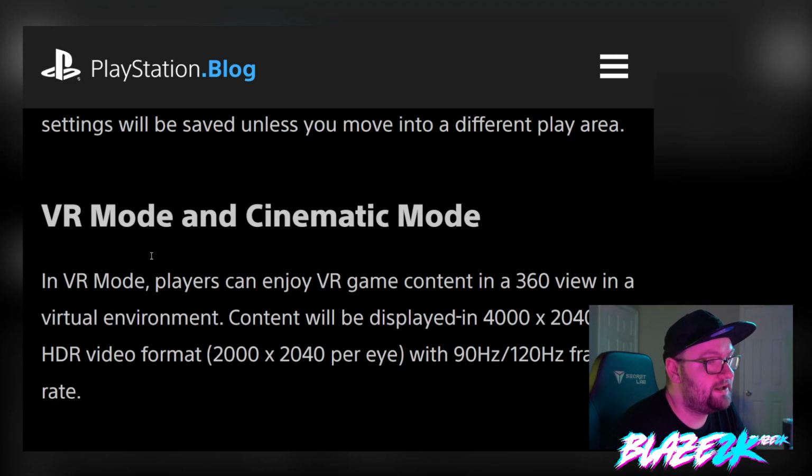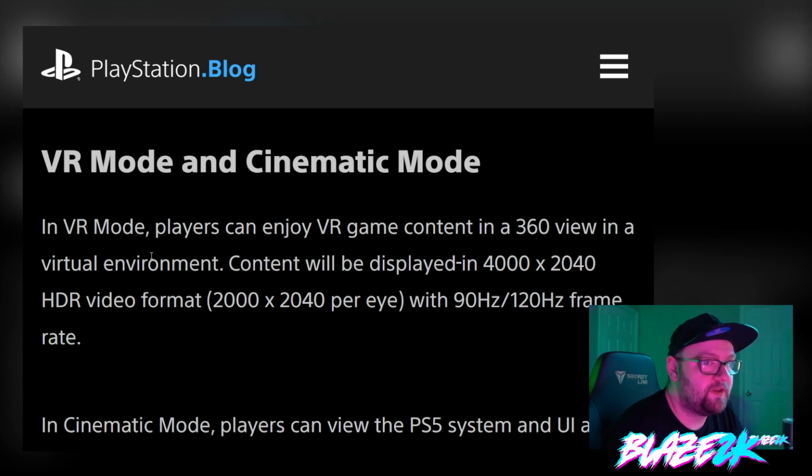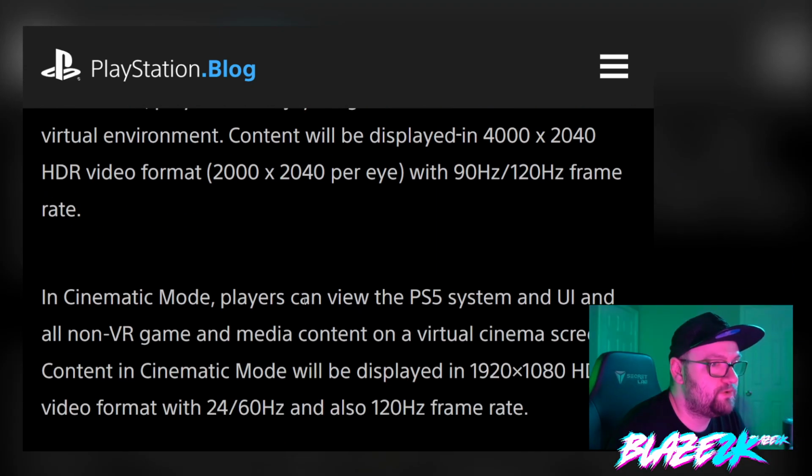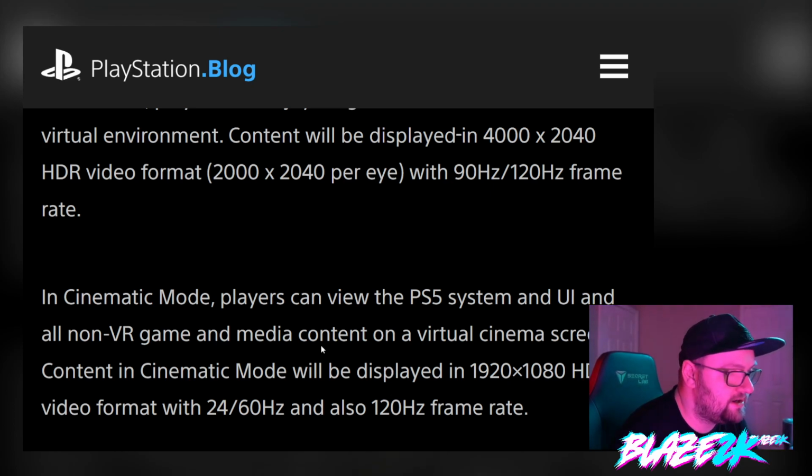VR mode and cinematic mode. Okay. In VR mode, players can enjoy VR game content in a 360 view in a virtual environment. Oh, cool. Content will be displayed in 4000 by 24. I can't believe the resolution of the PSVR 2, guys. With 90 Hz to 120 Hz frame rate. In cinematic mode, players can view the PS5 system and UI in all non-VR game and media content on a virtual cinema screen. Content in cinematic mode will be displayed at 1920 by 1080 HDR video format.